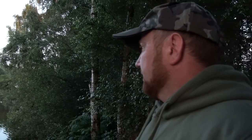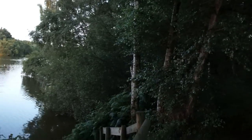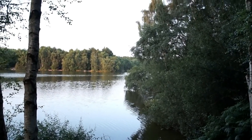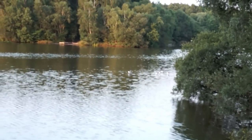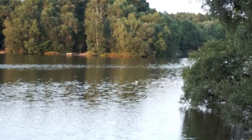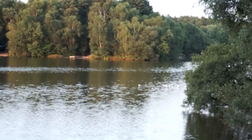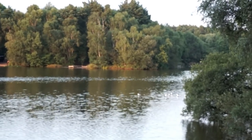Maybe not. Here's a little thing for you. Look out there. This is how shallow it is. I'll just show you when I zoom in. Do you see that? Can you see it? Those seagulls are stood up in the water. You're talking about 2 inches of water off the trees there. So usually it's about a foot, just over a foot.